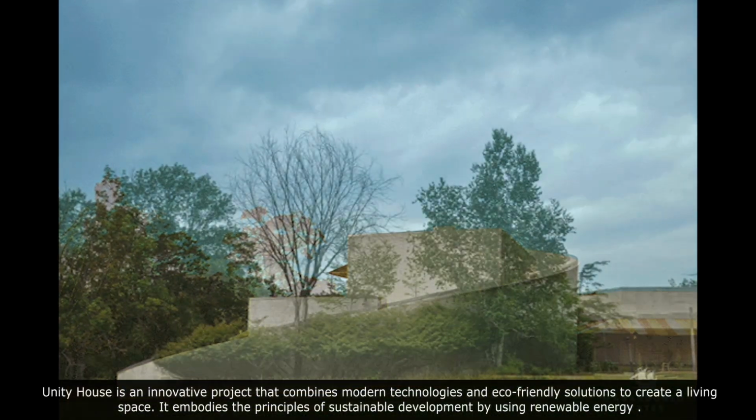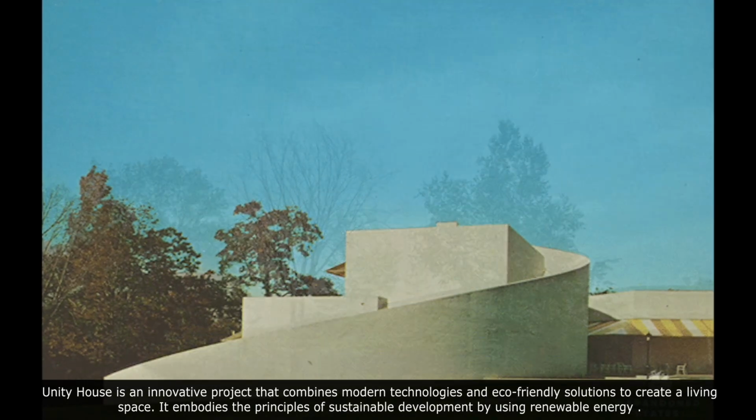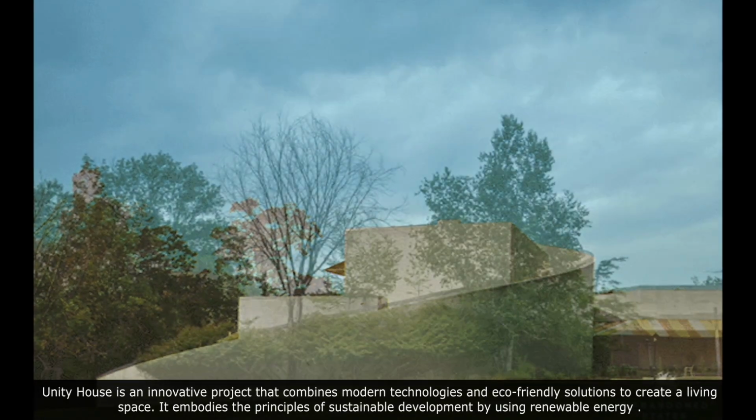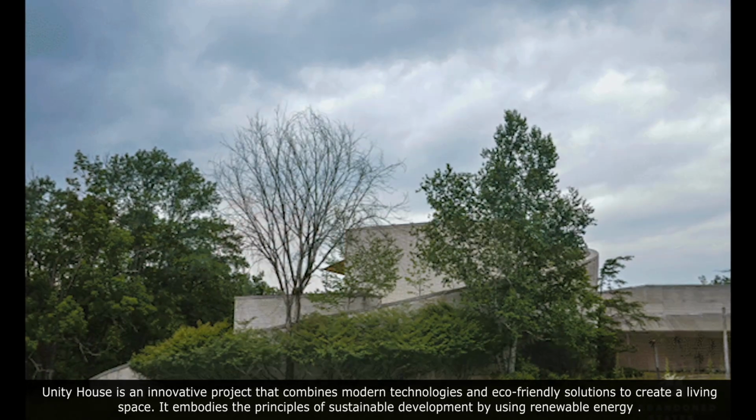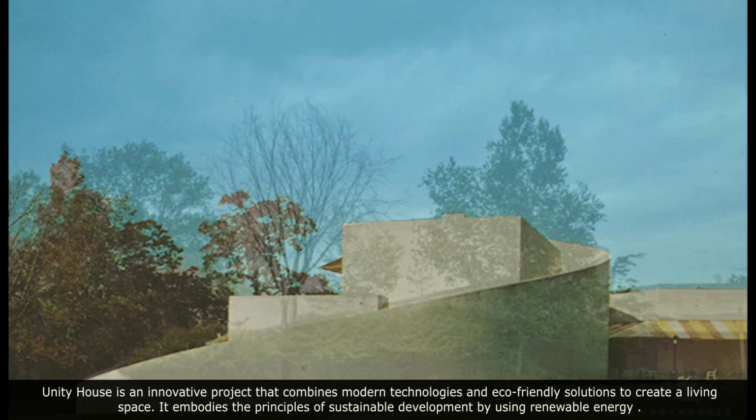United House is an innovative project that combines modern technologies and eco-friendly solutions to create a living space. It embodies the principles of sustainable development by using renewable energy.